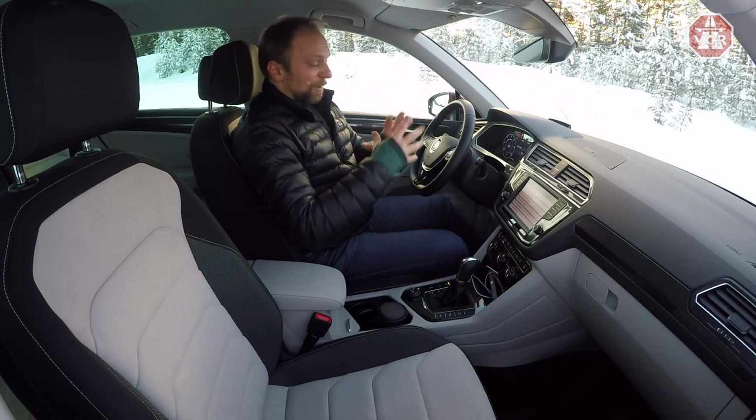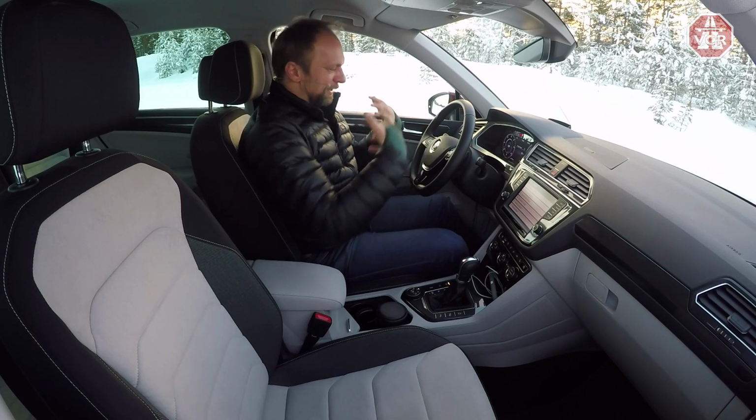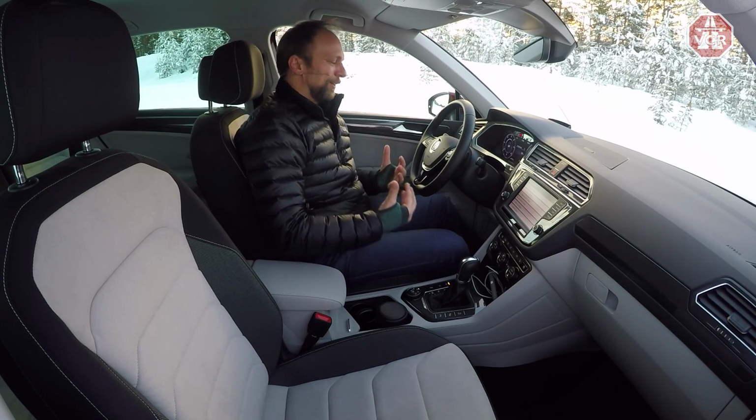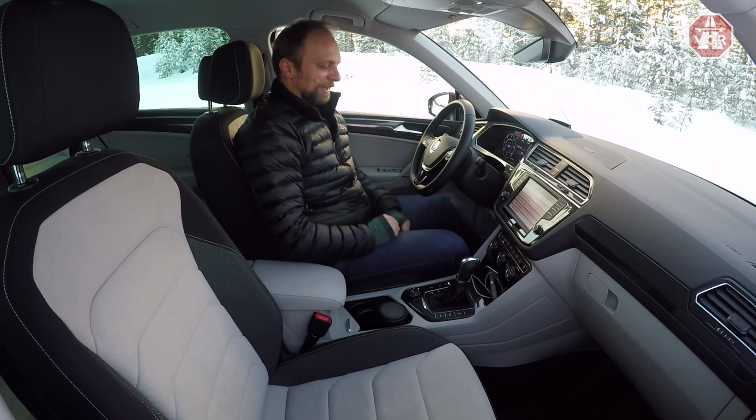By the way, we just drove the car during daytime, but I know the whole virtual cockpit I've driven at nighttime too, so I can tell you it's easy to read during daytime as well as during nighttime.